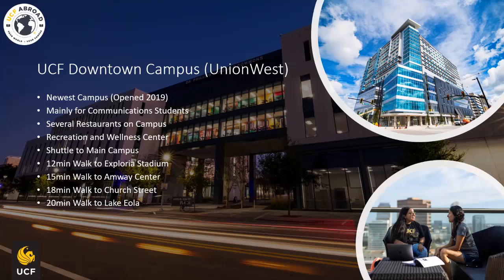But if you are a junior or senior level communications major, you more than likely will be taking some, if not most, of your classes downtown. Even though it's a small campus, there are a few amenities. There are a few restaurants, a gym, and an hourly shuttle service to the main campus.